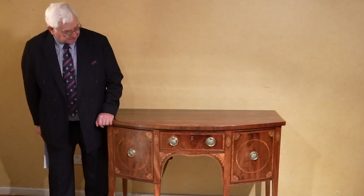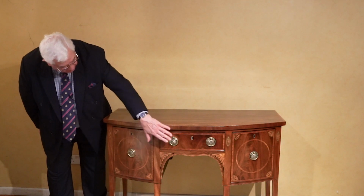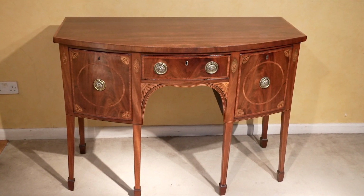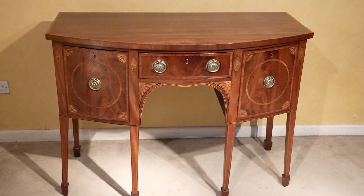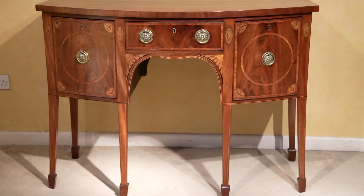It's a thorny subject. But as you see here, beautifully executed all the way across in what really is a wonderful, colourful piece of furniture. George III period, and very beautiful.